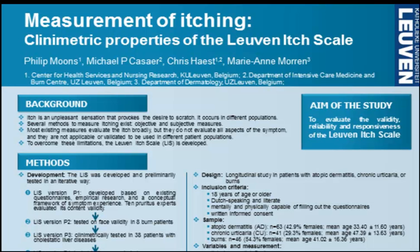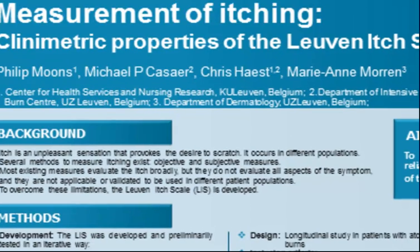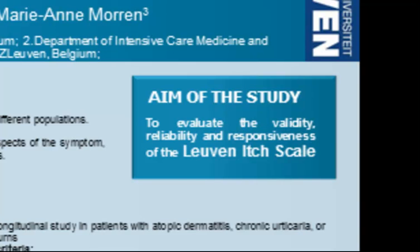Itch is an unpleasant sensation that provokes the desire to scratch, and it occurs in different patient populations. Today, several methods to measure itching are available. However, these measures do not always evaluate all aspects of the symptom of itch, and therefore we have developed the Leuven Itch Scale. The aim of the present study was to evaluate the validity, reliability and responsiveness of the Leuven Itch Scale.